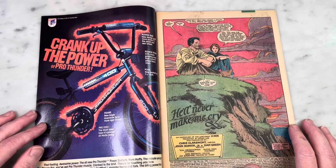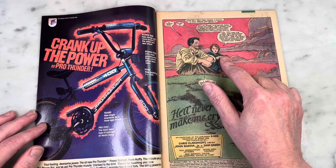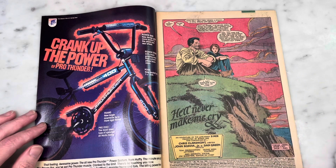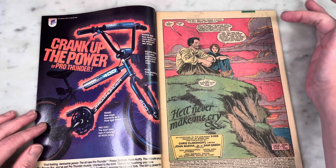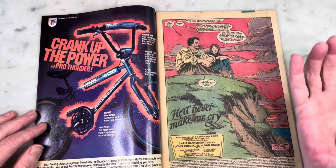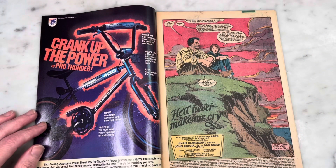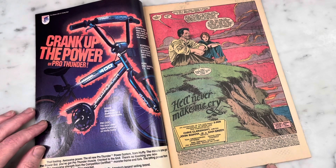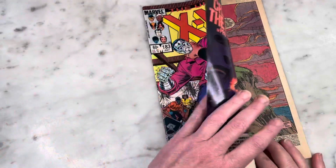I hated Kitty's hair by John Romita Jr. I thought she looked so gross, and the printing on this is absolutely atrocious. It's so smudgy and disgusting. And this is not even flexography, I don't even think so. It gets worse. What happened? It looks like there's a footprint on this. I mean, I don't think I would step on my book, would I?